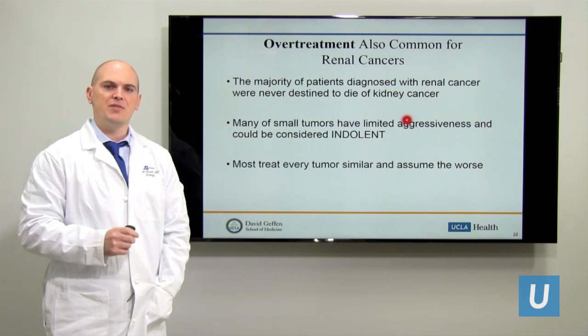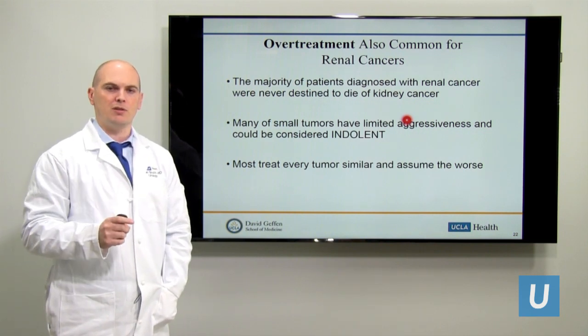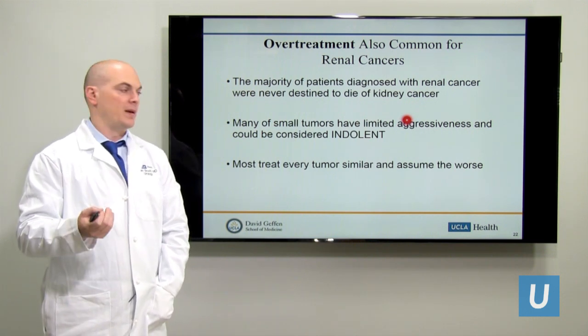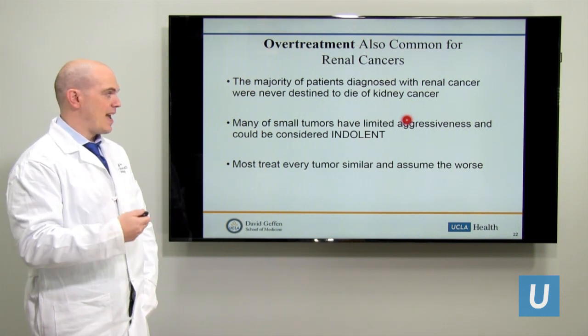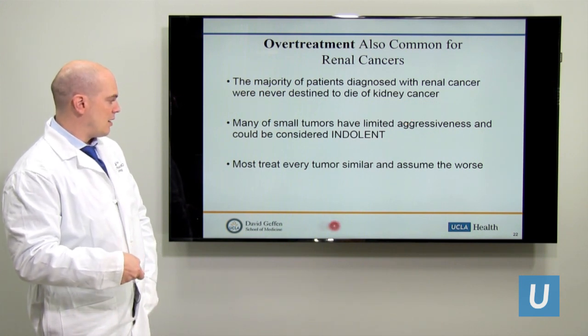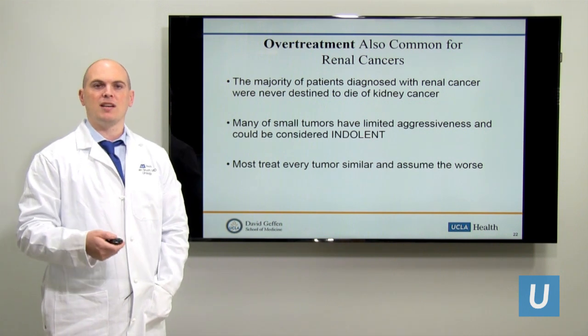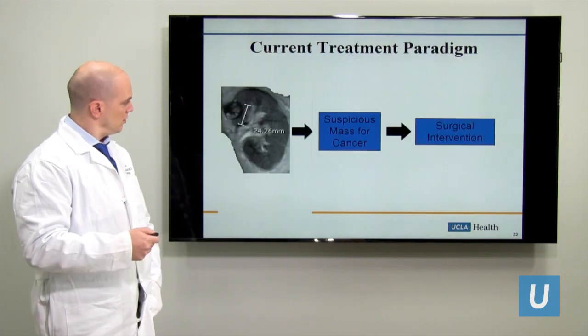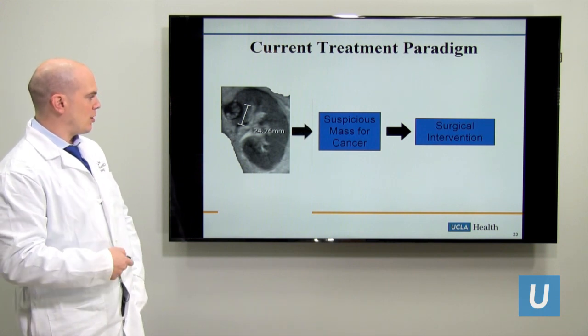It's very different if you find a small tumor in a 40-year-old person versus someone in their 70s or 80s who has some comorbidities. Many of these small tumors really have limited aggressiveness, okay? And most patients are treated like this is a lethal tumor which must be aggressively managed. So really, this is the current treatment paradigm.